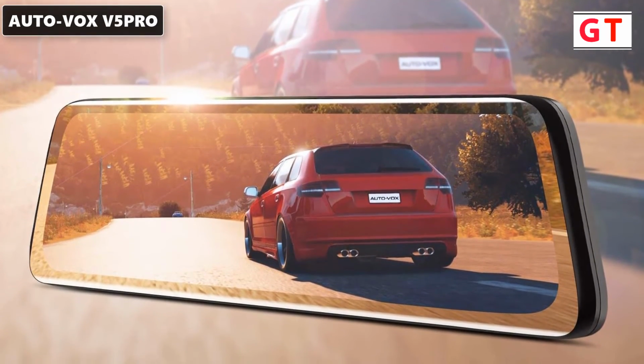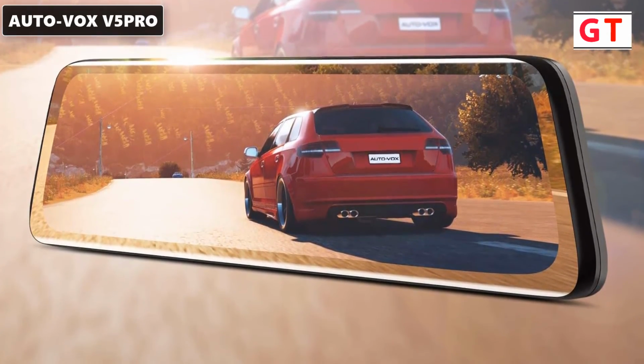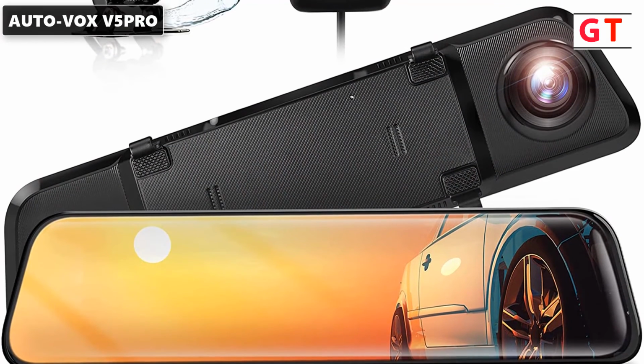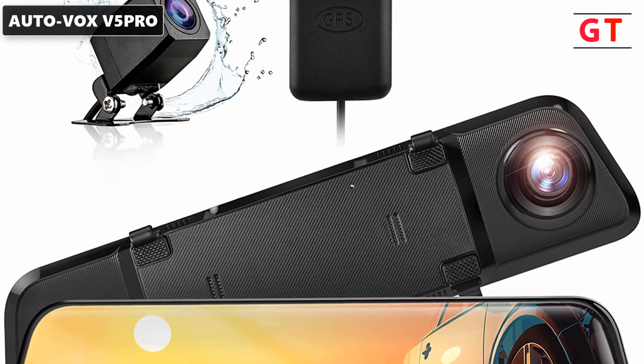Split screen display. The Dashcam supports 3 display modes, front, rear, and front and rear simultaneously. You can switch them arbitrarily by one touch on the screen, which helps you to be familiar with the road situation at any time.